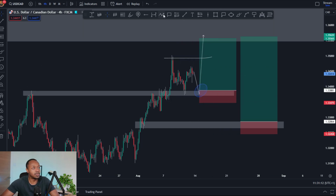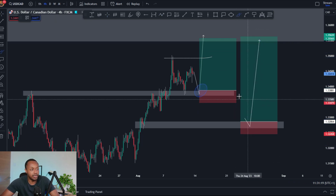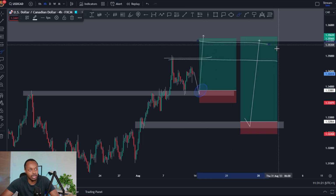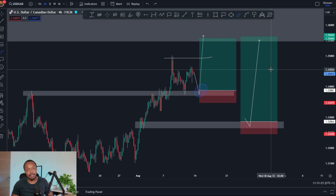If you do come a little bit deeper, then of course keep an eye on 1.328 down here for some longs as well. Target, same thing as well. Better risk reward back to the highs and potentially that weekly zone. So keep an eye on both of those opportunities. Dollar CAD still very bullish, expecting some new highs next week.